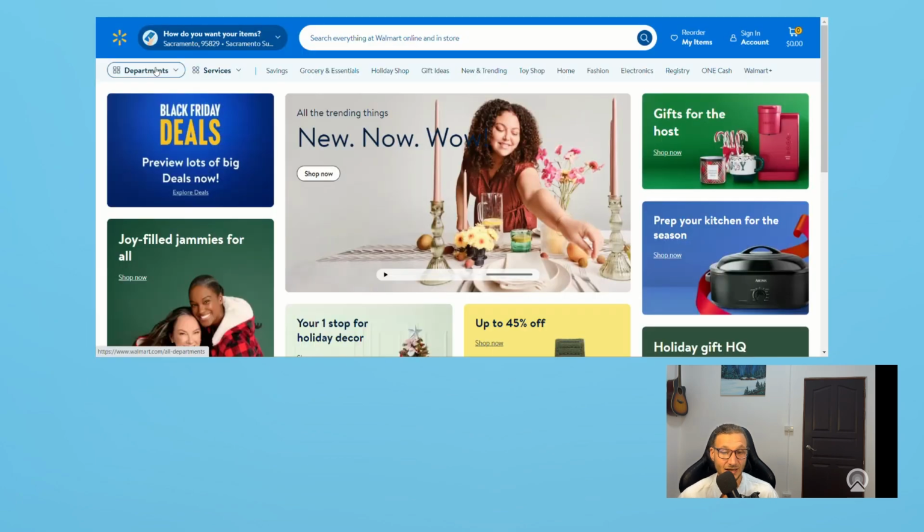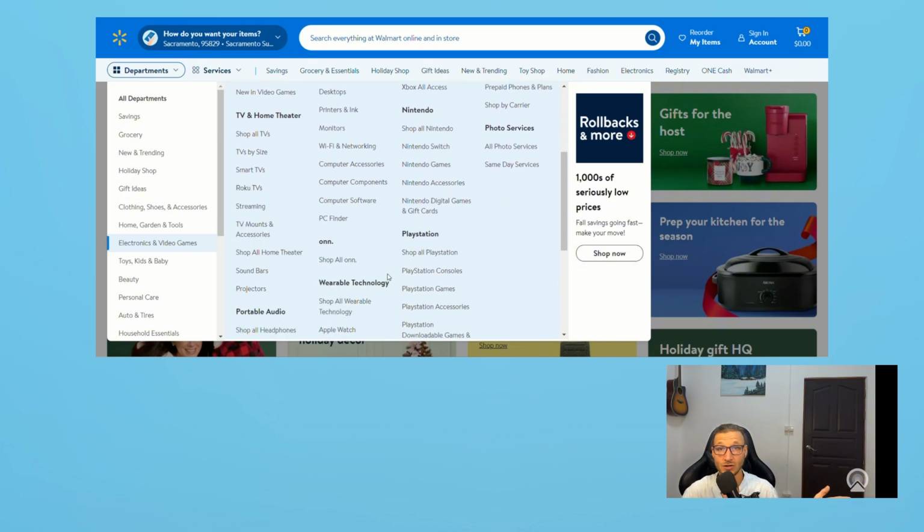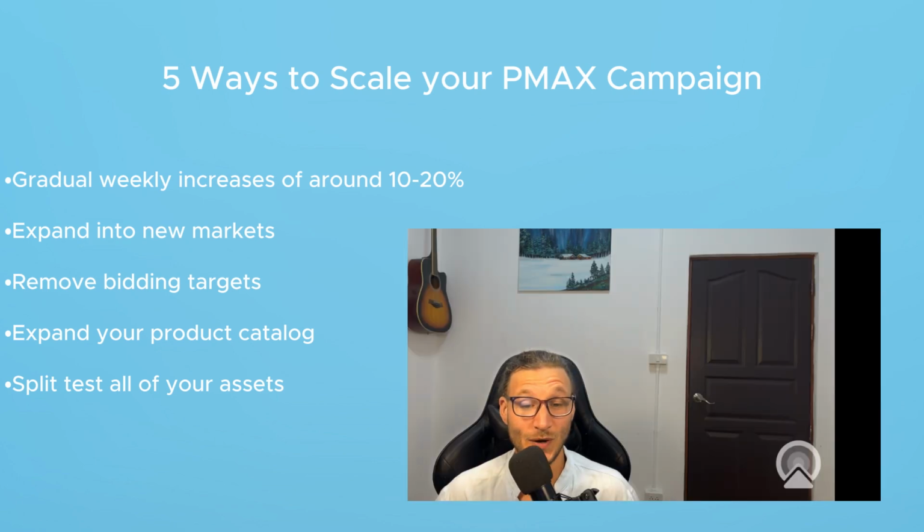And the last thing, in order to scale this campaign higher, is how you would scale Google Ads in general, is by going more horizontal. So broadening the amount of keywords you can target by adding more products to your store, adding more products to your product feed.